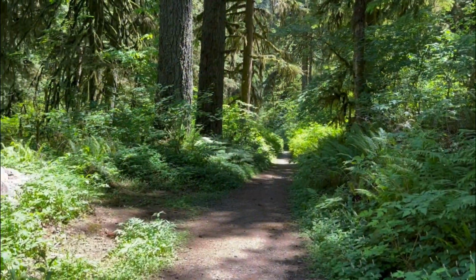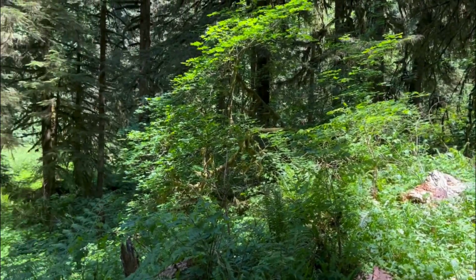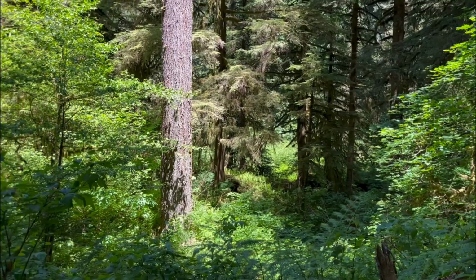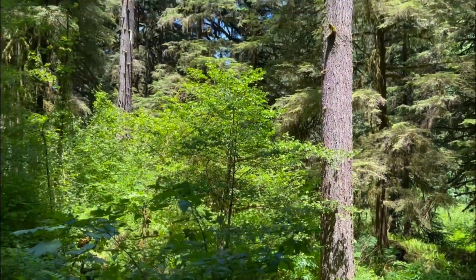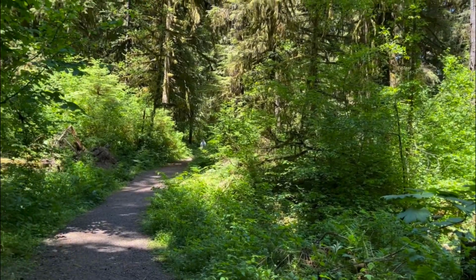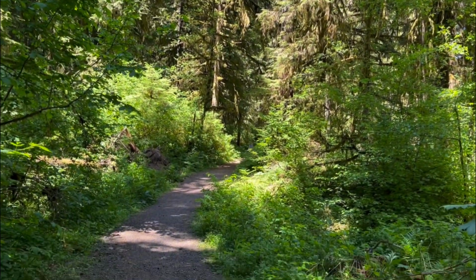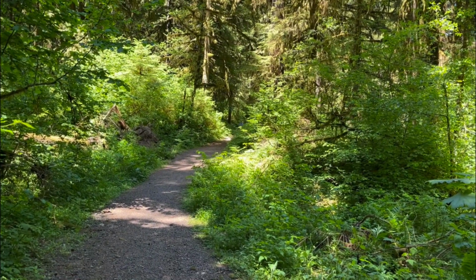I'm just going to pan around here. It's a beautiful section of the trail. Feels like you're in the middle of nowhere, but not too far away from civilization.